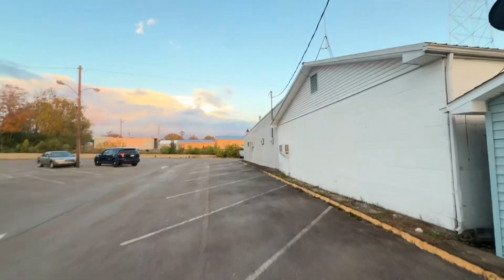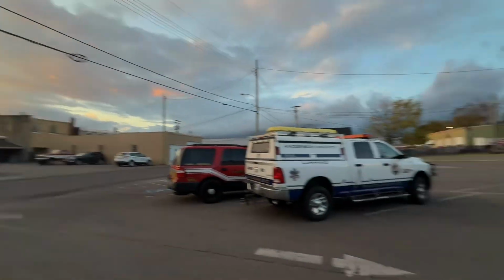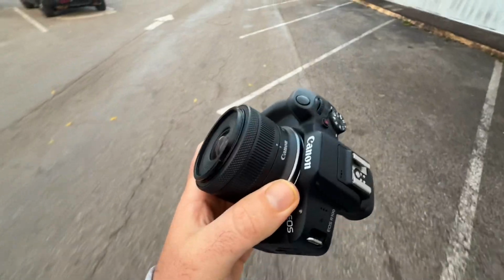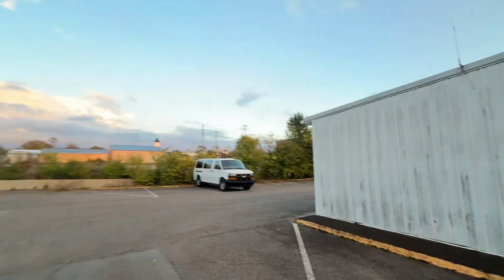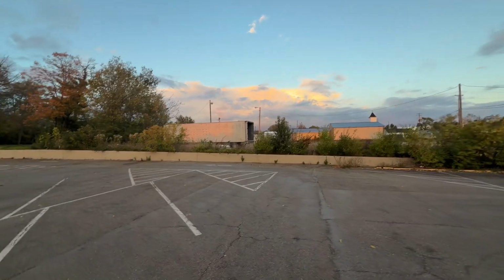I couldn't have picked a more beautiful day to go out and take these photos. The sky is just gorgeous in every direction today. So I like the colors on both. I mean, these colors look good on the iPhone. The colors look beautiful on Canon too. You might get more detail on the APS-C sensor. It's a lot bigger than the iPhone sensor, but the iPhone is pretty amazing too.